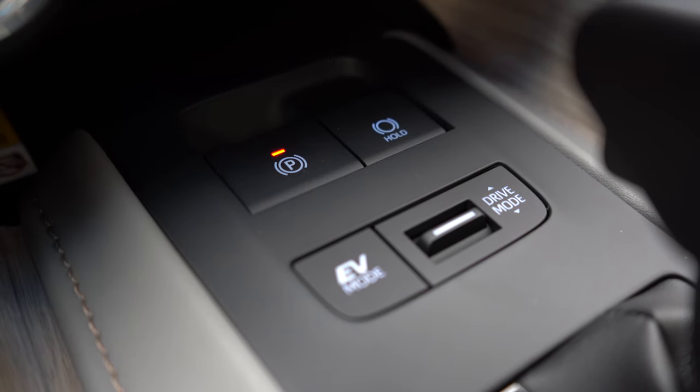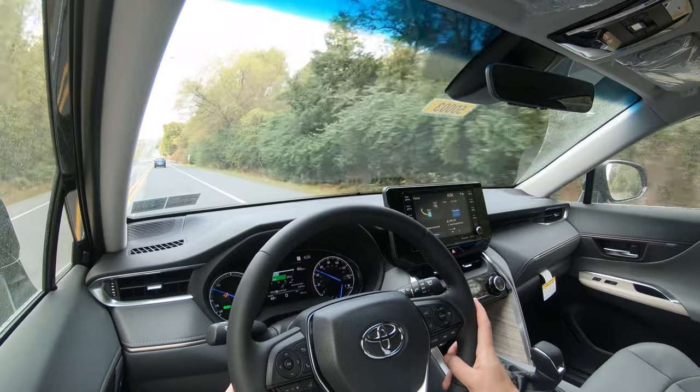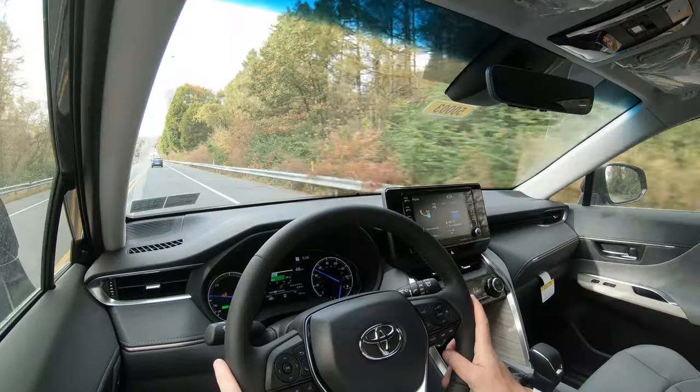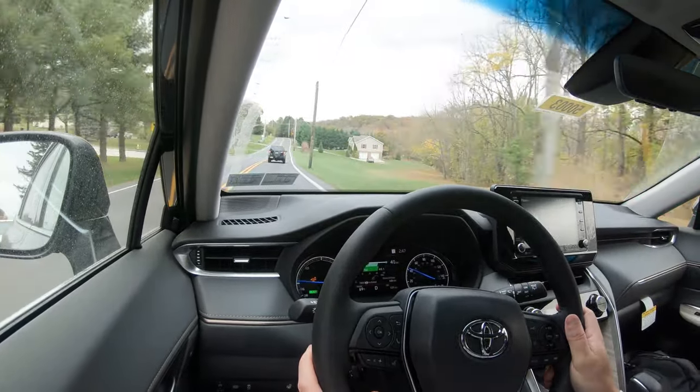But anyways, let's just go ahead now and find a straightaway. What I'm going to do is simply push the drive mode button up there. That is going to put me in sport mode. And it did immediately downshift for me there. So it is going to hold the RPMs at a much higher level, giving you more power on demand. And let's go ahead and do a quick little acceleration test here, and let's see how quickly the 2021 Toyota Venza is going to feel and get us up to speed.